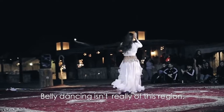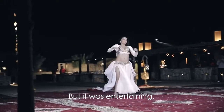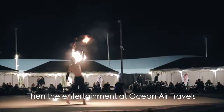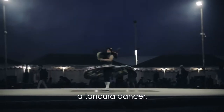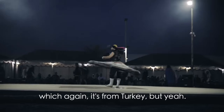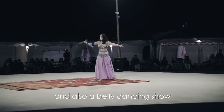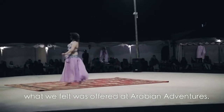Arabian Adventures had a very long belly dancing show. Belly dancing isn't really of this region, so I don't know why they do belly dancing, but it was entertaining, if a little bit saucy. Then the entertainment at Ocean Air Travels was really good. They had a fire thrower, a tanura dancer, which again is from Turkey, but it was just very entertaining to watch, and also a belly dancing show that was more dancing than what we felt was offered at Arabian Adventures.